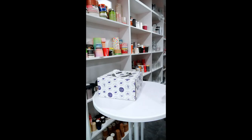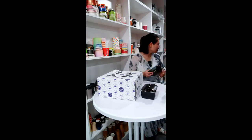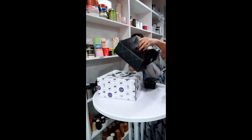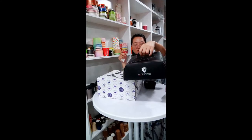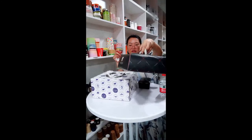About the paper box, we also have some small ones for takeaway. Okay, I will show you another takeaway paper box with the handle. This is the Westworm case. This is the shell Westworm in Australia. You can see this is the black color with the logo painting.